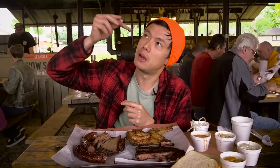That literally just came right off the bone. I didn't even have to try. I actually probably could have just held the rib above my mouth and gone like this, and the meat just would have fallen off into it. That just came right off.